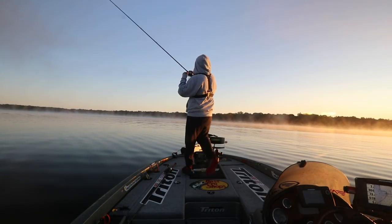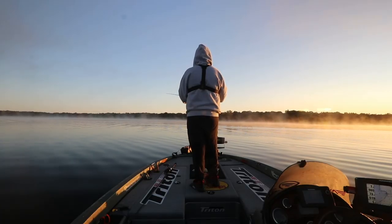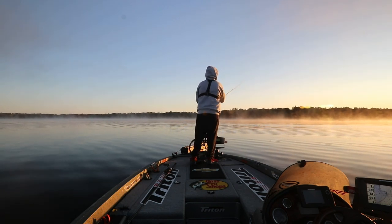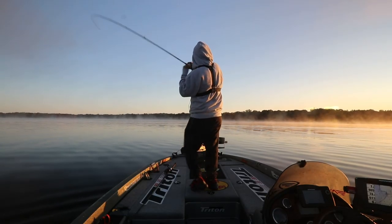Oh my god, dudes, first cast. I just got creamed and not even in the pencil reeds yet. Oh my god. Just creamed my shaky head. Let's get her in the pencil reeds. That was just outside of the pencil reeds. And now, first cast and second cast.